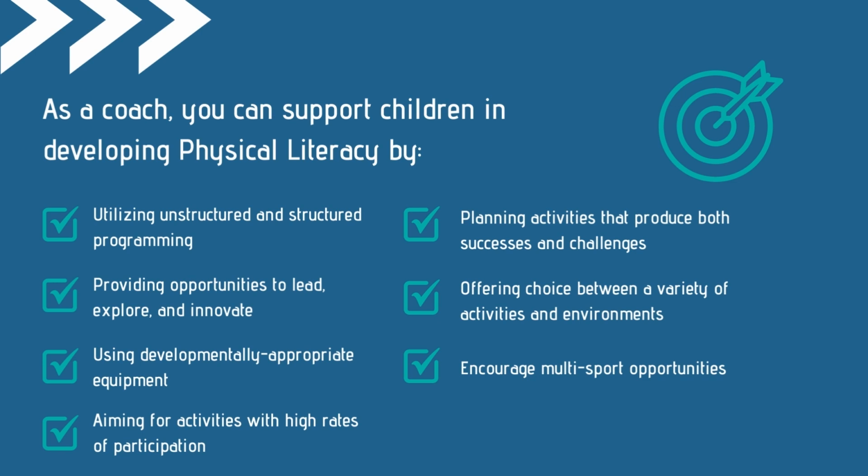Plan activities that are maximizing participation. So choose activities that get everyone involved and keep them moving. Ask children for their favorite games to play and incorporate that into your plan. Plan activities that produce success and challenge. So build up the challenge level from easy to hard and adjust each round of an activity to have more of a challenge.